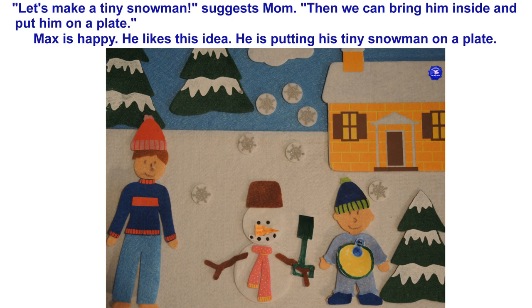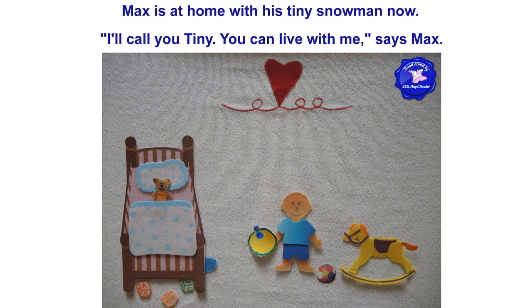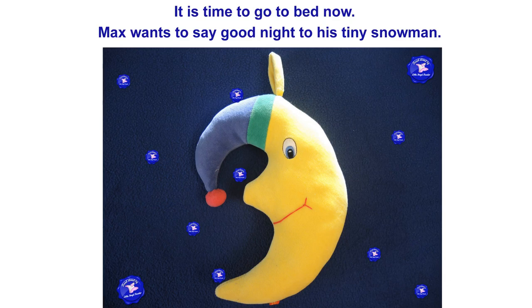He is putting his tiny snowman on a plate. Max is at home with his tiny snowman now. "I'll call you Tiny. You can live with me," says Max. It is time to go to bed now. Max wants to say goodnight to his tiny snowman.